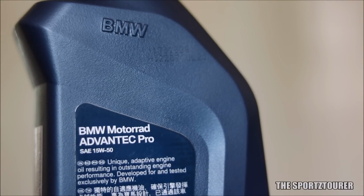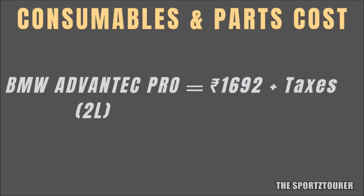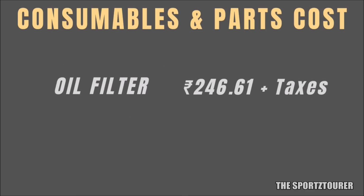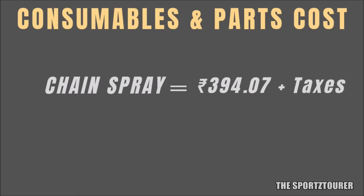For now we have the price, where I was charged Rs 1692 for 2 liters of oil, of which 150ml remained, which I was offered back. Next comes the gasket ring, which is a kind of crush washer used for the drain bolt, for which they charged Rs 107.20. The oil filter was also replaced, for which they charged Rs 246.61. And finally the chain was lubricated after thorough cleaning and they charged Rs 394.07 for the chain spray.